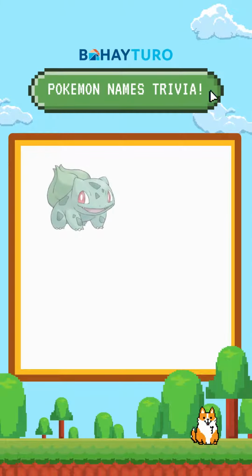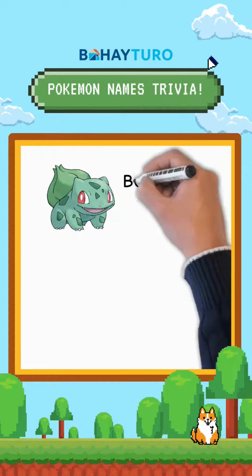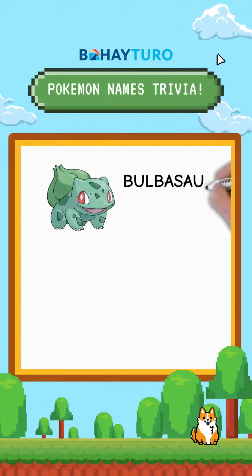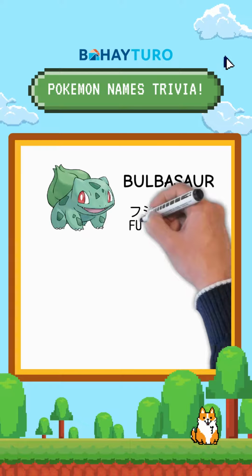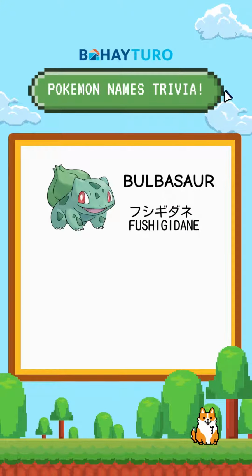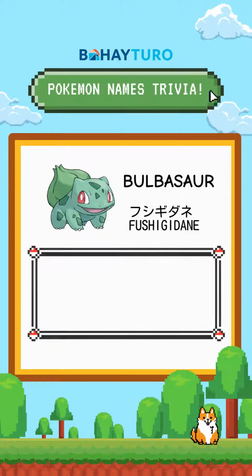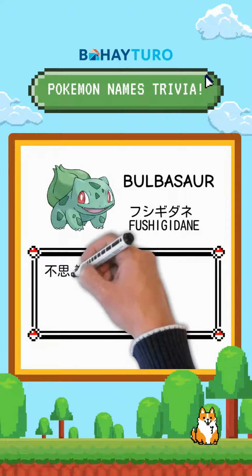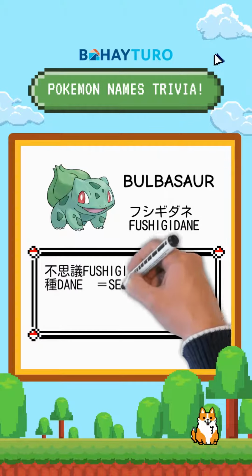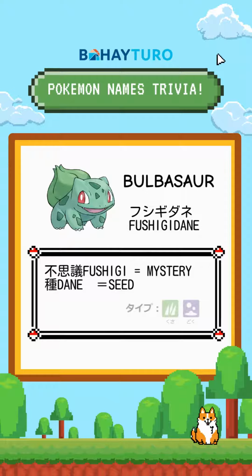Our first Pokemon today is Bulbasaur, which is the first Pokemon in the Pokédex. But in Japanese, they call it in a different way. They call it Fushigidane. Fushigidane comes from the two words fushigi, which means mystery, and dane or tane, which is seed. Type kusa, which is grass, and doku is poison. So this is a grass poison Pokemon.